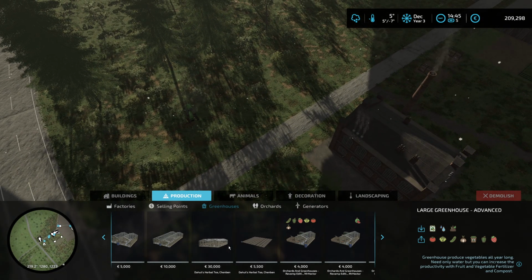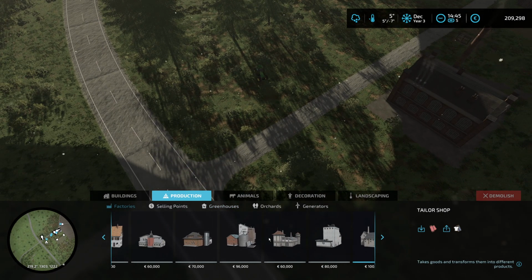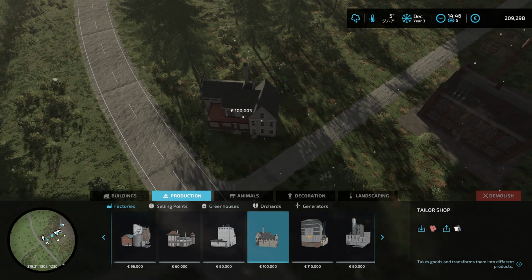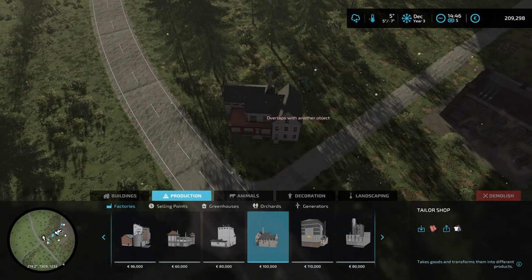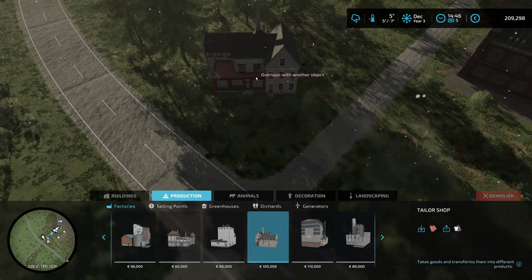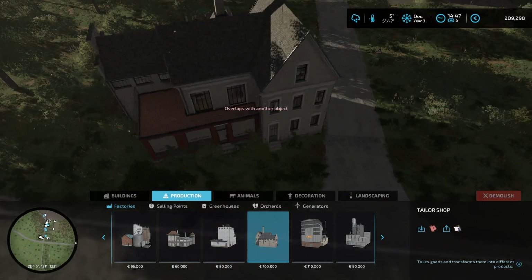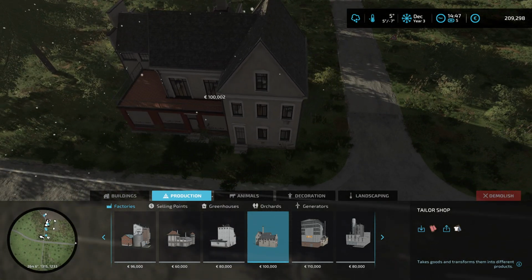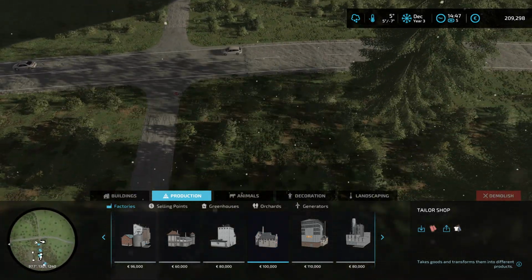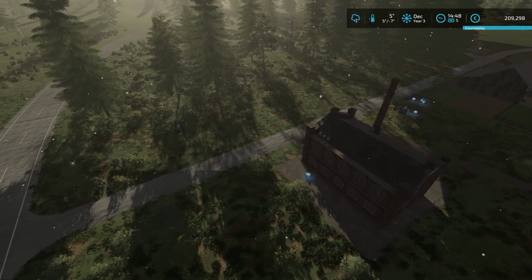You know what? I think just for the sake of it all, I kind of want to place the tailor shop first. I think, one, this will be incentive to cut down more trees, and two, I just want to get it placed so it's placed. Do you know what I mean? And we're very fortunate to have the money for it. Can I not get any closer than... Yeah, well, I kind of like it at an angle, but also it is kind of nice to have it like that. Let's put on our interactive zone markers, as you do.